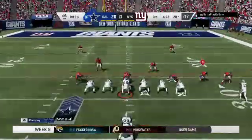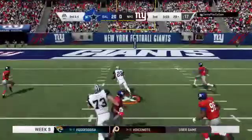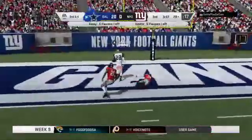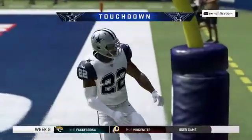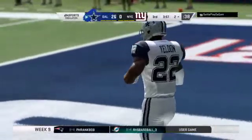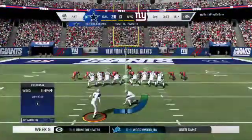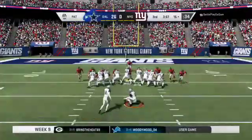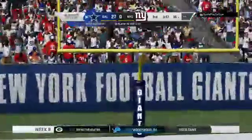Now T.J. Yeldon. And an alley to run. And he'll take it into the end zone for a Cowboy touchdown. T.J. Yeldon, his 5th touchdown now on the year. And the Cowboys, they push out in front further. Extra point up and good by Walsh.